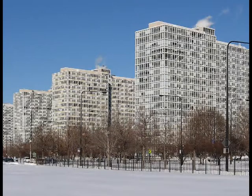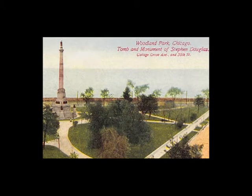Camp Douglas was closed down in the summer of 1865. The remaining prisoners were asked to take a loyalty oath to the United States and then set free. The government sold the property and Camp Douglas ceased to exist. The remaining buildings were demolished a short time later. Today, the Lake Meadows buildings are located on the site, and a short distance away is a monument to Stephen Douglas, the senator for Illinois who owned this land.